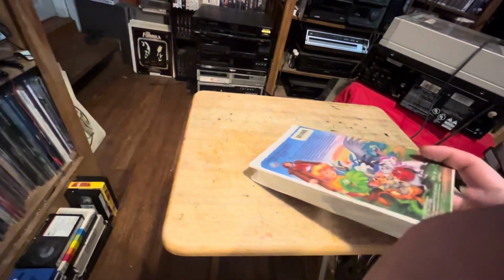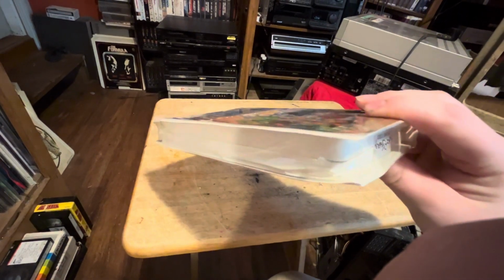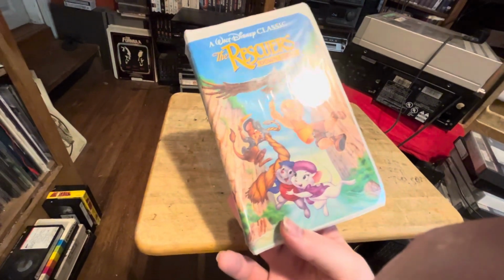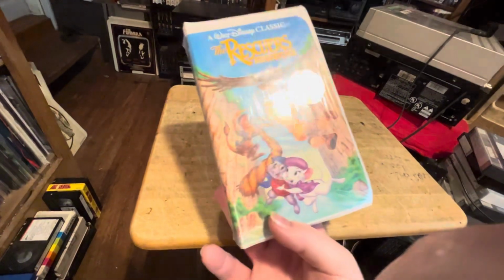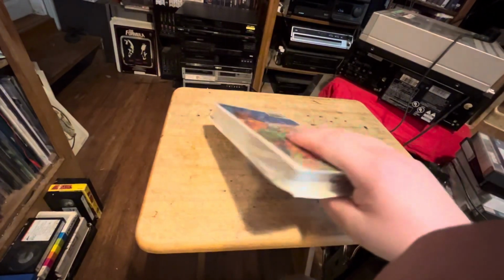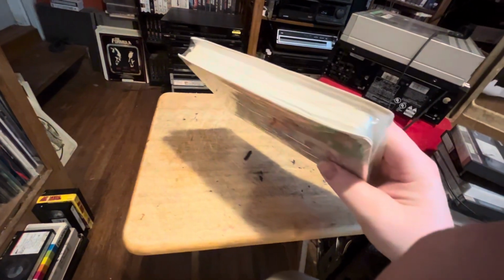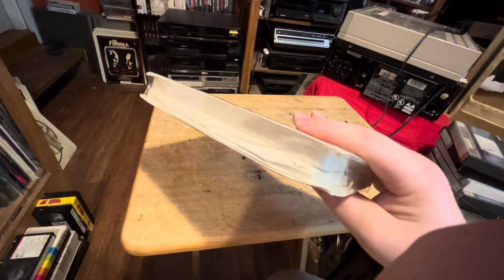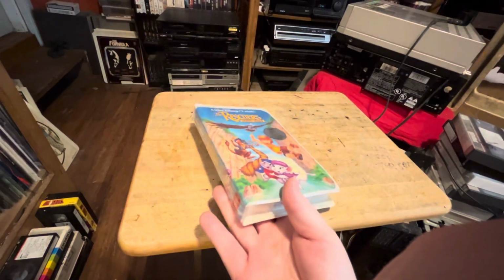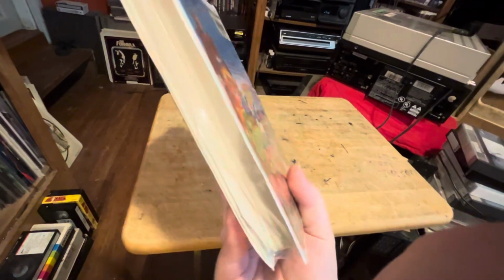Now, the sad thing is, this was damaged in shipping. The clamshell was smashed because they didn't put it in a box. They just stuck it in one of those priority mail envelopes and didn't put anything around it to protect it. So he's definitely going to hear from me that, hey, this came damaged, and I'm not too happy about that. But anyway, I can't do anything about it.